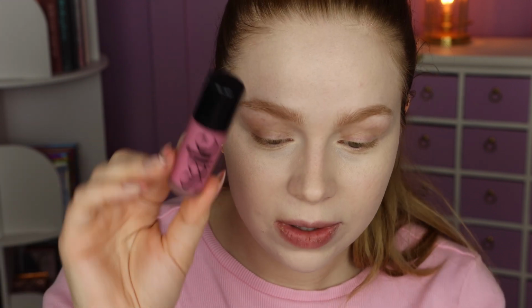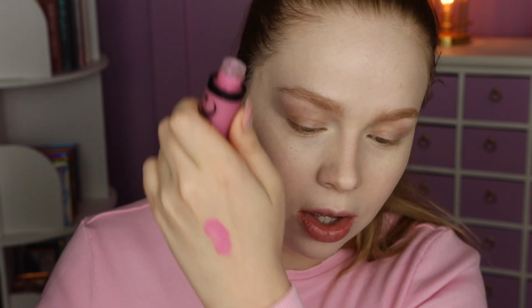Super excited to try this because I have never tried one of these before, and this shade, baby, just looks so pretty. So here's what we're working with. Oh, I thought it was going to be liquid. I didn't realize it was one that you dot on. I thought it was going to have a little pump. Okay, I was not expecting that. I'm going to go ahead and put it on the back of my hand. Oh, that's such a pretty cotton candy pink.